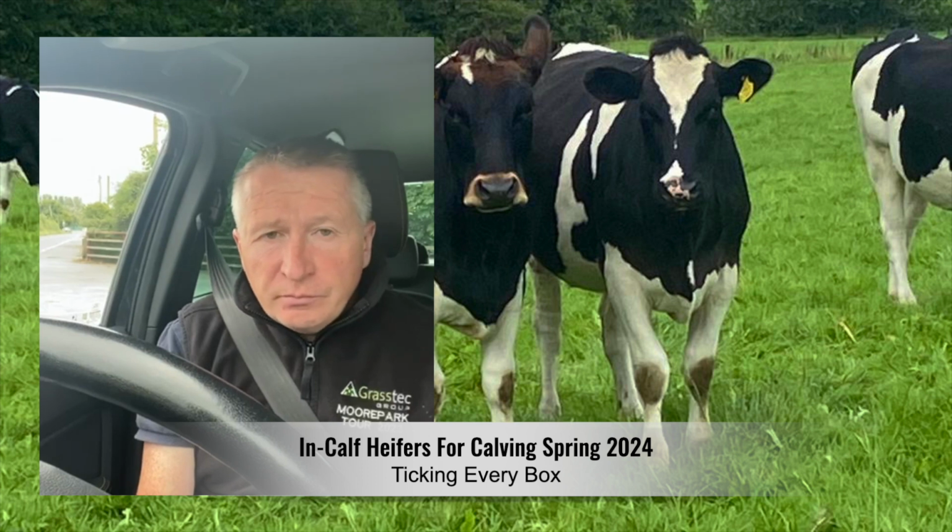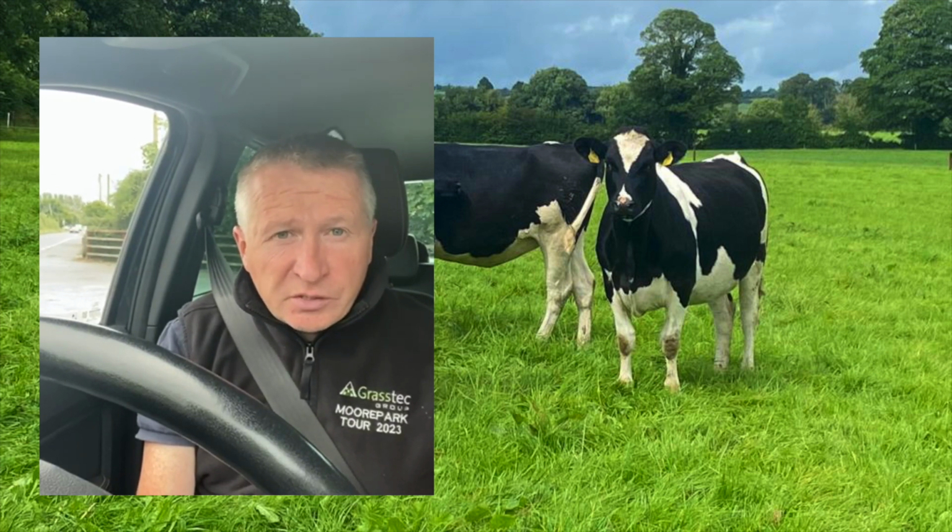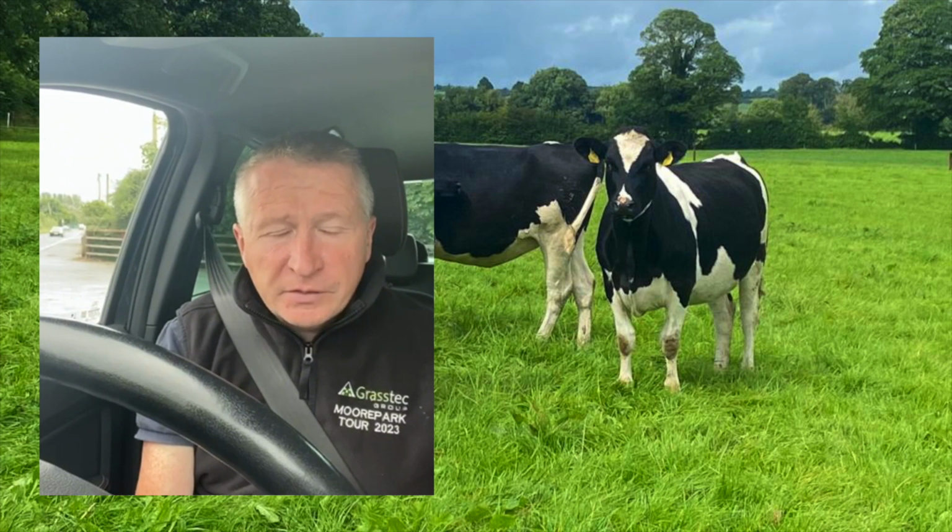They're Friesian, stroke British Friesian, with some Holstein through them. In the main, about 95% of them are that breeding. A small few of them have some Jersey blood in them, but in the main they're all black and white heifers.